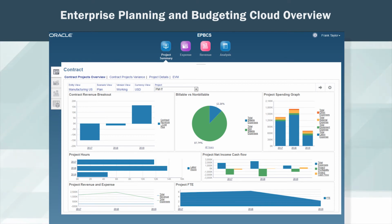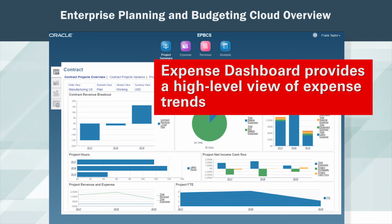We can also capture assumptions about project duration, how revenue is recognized, cash flow impact, and ranking. Our expense dashboard provides a high-level view of expense trends and the mix of expense between labor, equipment, material, and overhead.